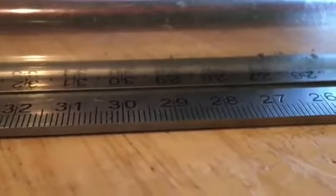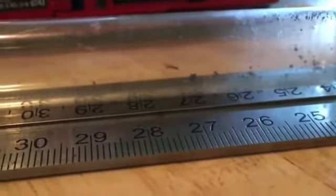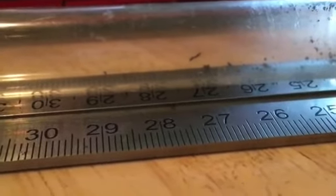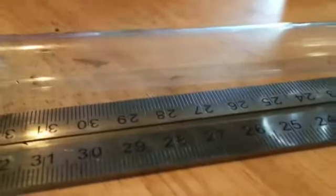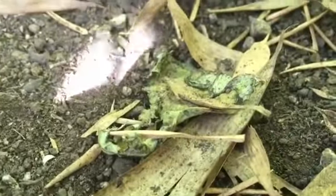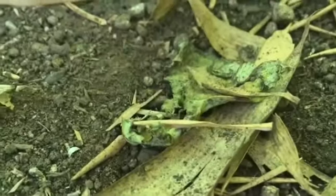So now I have measured the ant and it is about 3 millimeters long and 1 millimeter wide, including the legs. And so now I've let the ant go and it's gone under this leaf. So now I just emailed an entomologist with pictures of the ant that I took.